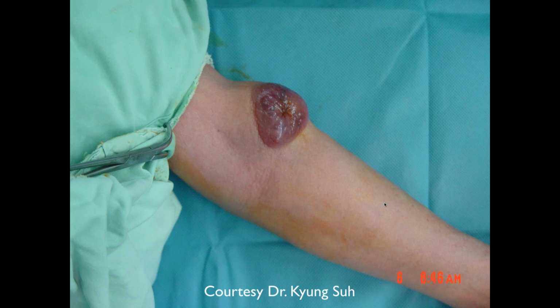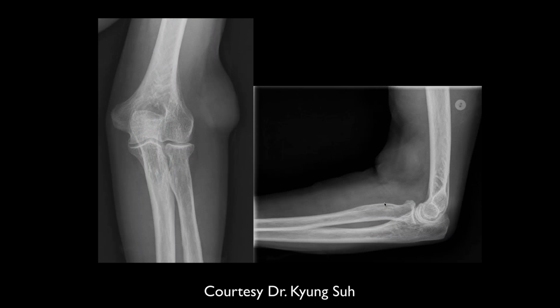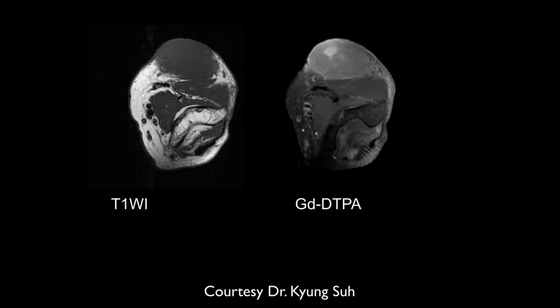lesion kind of at the cubital fossa, and there it is on radiographs. We see the soft tissue swelling out anterolaterally. Not seeing much for involvement of the underlying bone. So it's intermediate hypointense on T1. Presumably it is enhancing, especially in the center there on our fat-sat post.